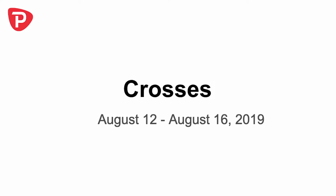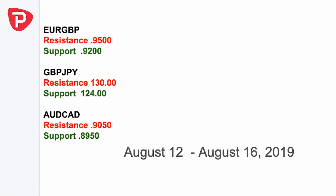And in the crosses section this week, there's some very clean, clear trades, not the least of which is this multi-year high in euro pound. The fact that we took out all the resistance above the 93 level is a significant event, and should not be, I think, faded lightly. So to me, euro pound could have the potential to move now to 95s with support at 92s.